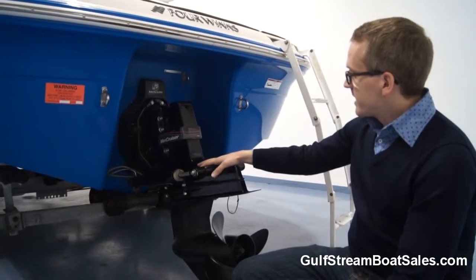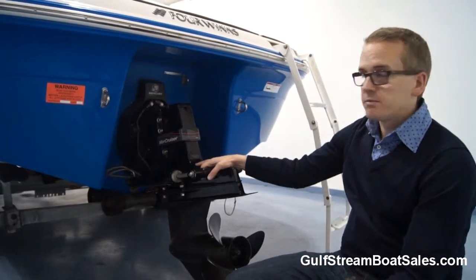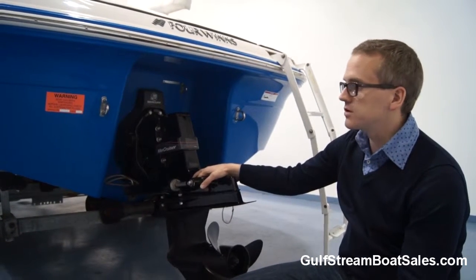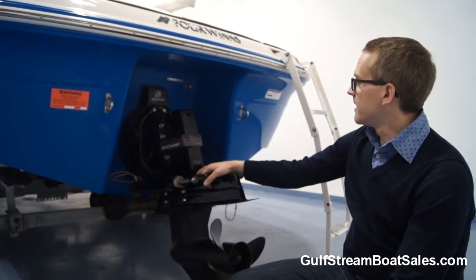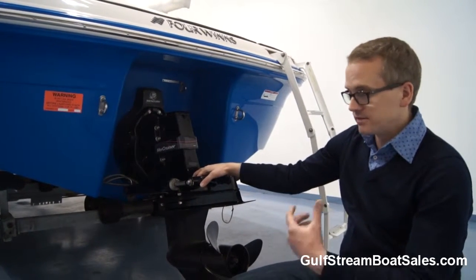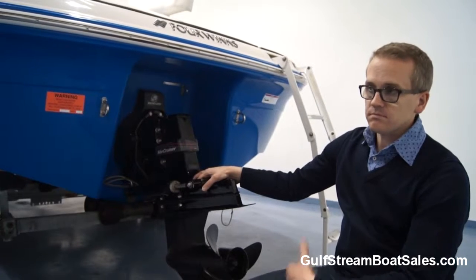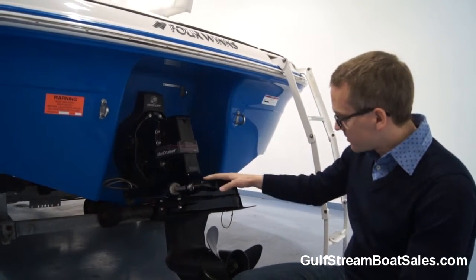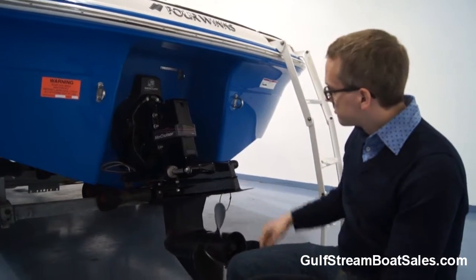The stern drive is a Mercruiser Alpha 1 that's matched up to a 4.3 litre MPI fuel injected engine. So it's making 220 horsepower and gives the boat a really good turn of speed. Obviously, being a fuel injected engine, it's turnkey, start and run. And the stern drive is in absolutely pristine condition.